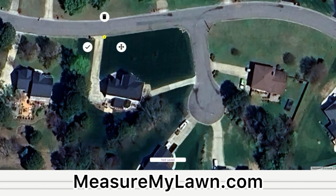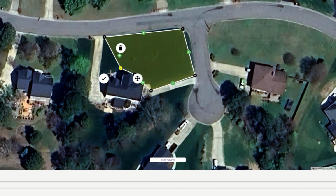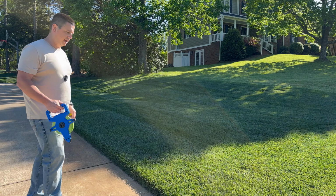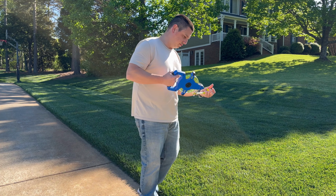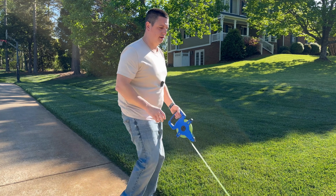I'll link to a website below where you can enter in your address, point and click, and it'll tell you approximately how many square feet your lawn is. I recently made a video of how to do this the old-fashioned way. It's probably the most accurate and the way that I recommend you do it. So make sure you check that video out.